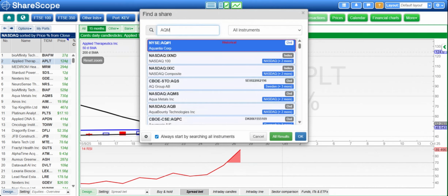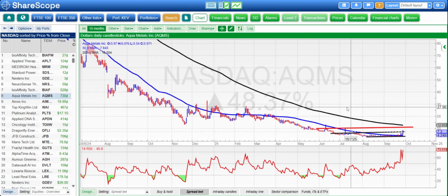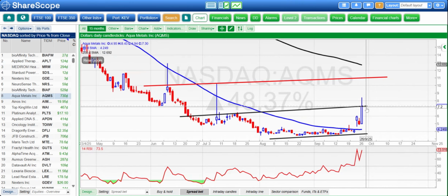A stock which we covered a few days ago is Aqua Metals, and here we hit the first target, the top of that rising trend channel base, $7.20. We're now looking for the upper parallel of that, which is up to $11, hopefully by the end of next month. And ideally, a nice little trading setup here.